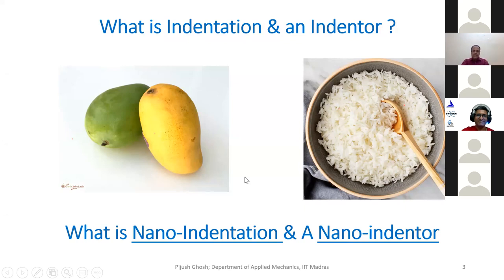It's exactly the same thing that you are doing while you are buying mango or looking at the wild rice. Only difference here is now you are actually trying to go into a smaller length scale, say nanometer range, and then trying to tease out the information from there. So with that, you are applying a load, also of very small magnitude, and you are also expecting the displacement to be very small. That is the only difference as far as indentation and nano-indentation is concerned.